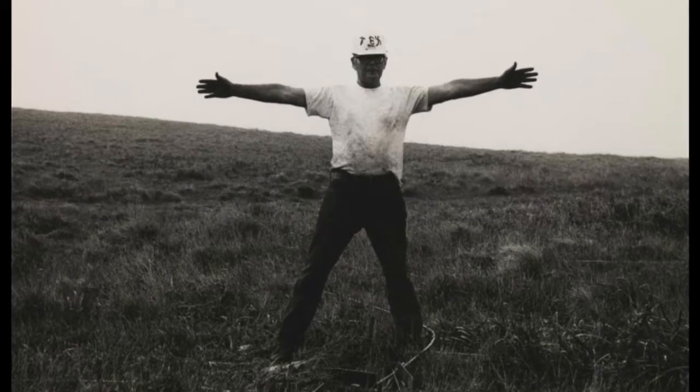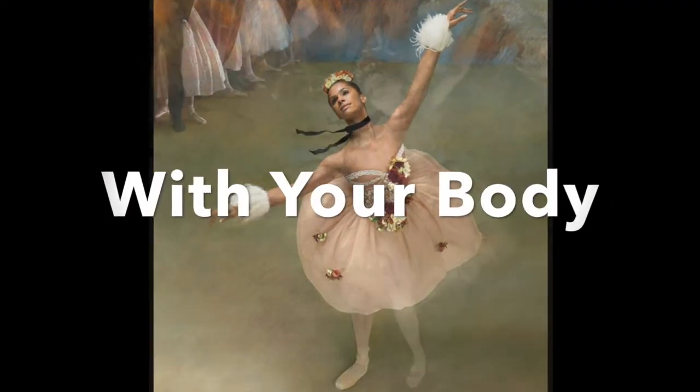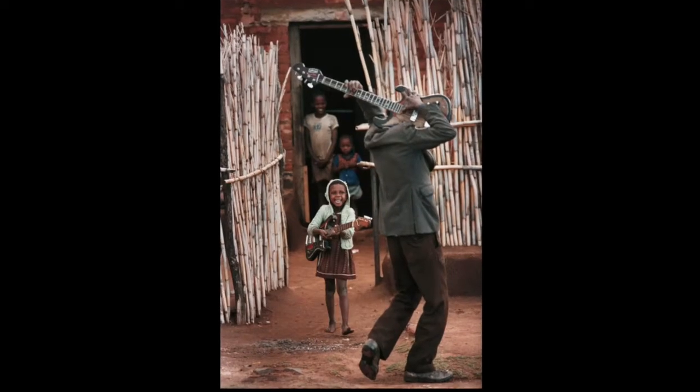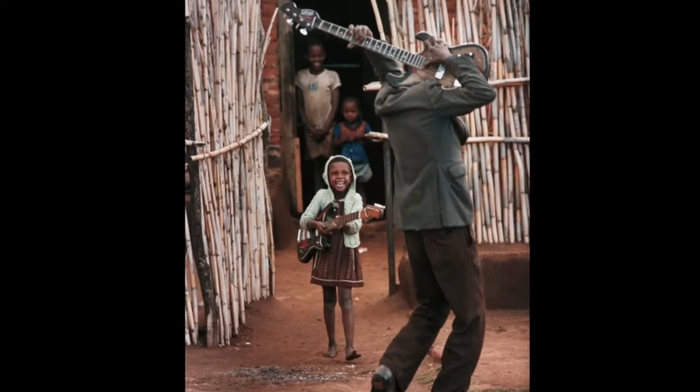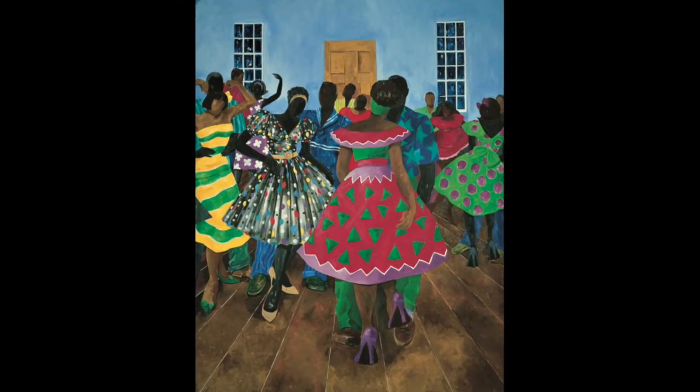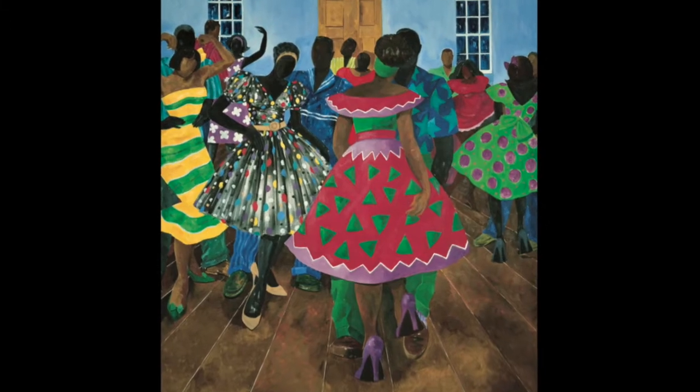Let's try to do it. Make a gesture with your body that is showing an emotion, and I'll probably understand just how you feel, because body language can communicate for real. Let's try it with this portrait. I don't hear the music, but I can tell that they do by their fluid body movements. They really do absorb it.